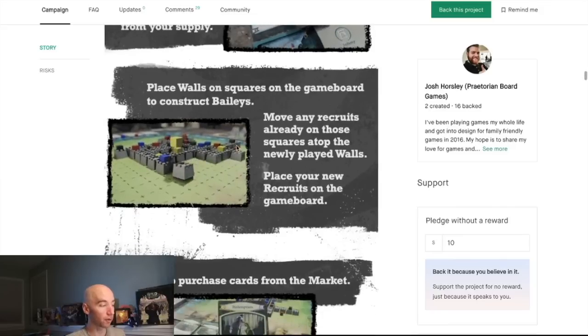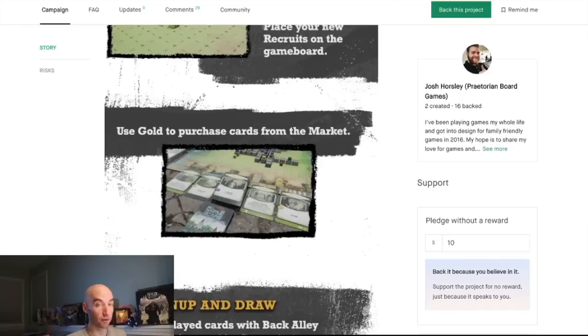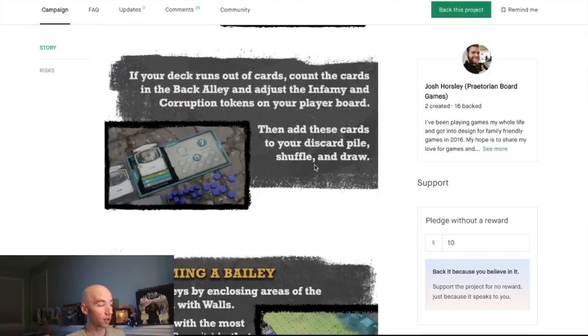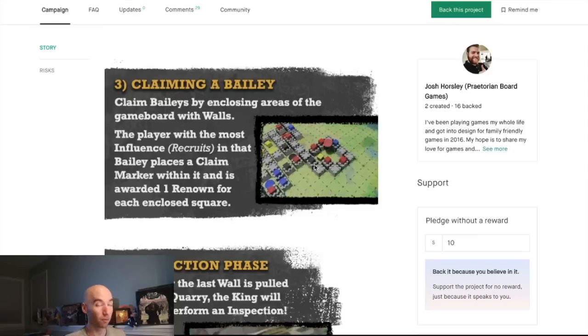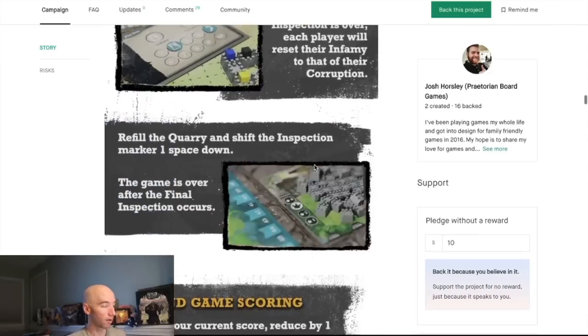Move the recruits to those walls, and then use more gold to purchase more cards for your deck in order to build more stuff. Clean up, draw back, adjust your infamy and corruption if you run out of cards, and then claiming these Baileys by enclosing areas within the walls to get them more influence and recruits for later on. King's going around and inspecting it.